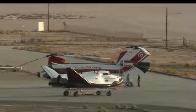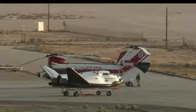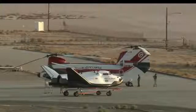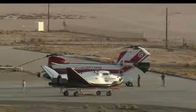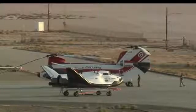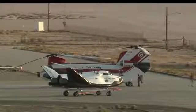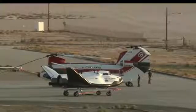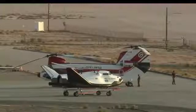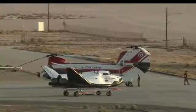And these hooks actually come from the logging industry. They're very heavy duty, highly reliable hooks, and they're synchronized so all 3 release at the same time. So the day we do the drop test, we have one of our SNC employees in the helicopter who will push the button, which will release all 3 of those hooks. The Dream Chaser will fall away and fly back to the runway.